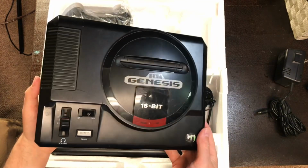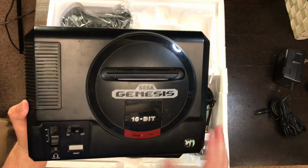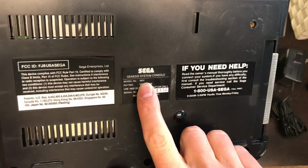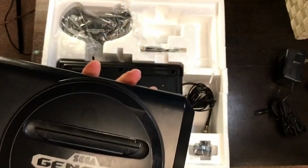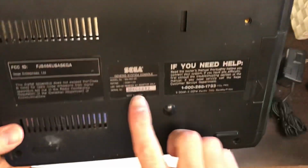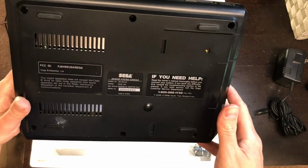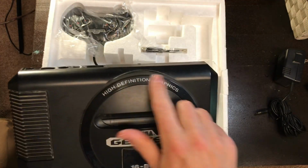Here's one of the other models I have here that does not have the high definition across the top. And on the bottom here, you see it's just a 1601, but of course, it's missing this. I had this in a Sega CD. But this guy here has the 1601-22. And like I said, this is the one with the high definition graphics.